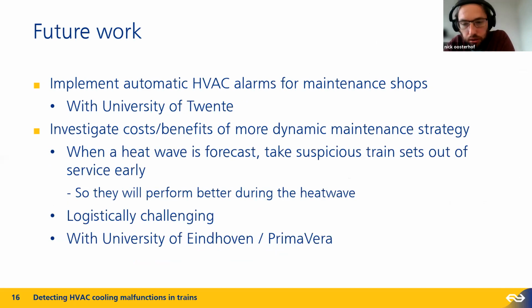In the future, we're planning to even further automate the HVAC alarm system for maintenance shops, so that there is less visual inspection necessary to identify problematic units, in collaboration with the University of Twente. And we will look more in detail at how this information can be used for a more dynamic maintenance strategy.